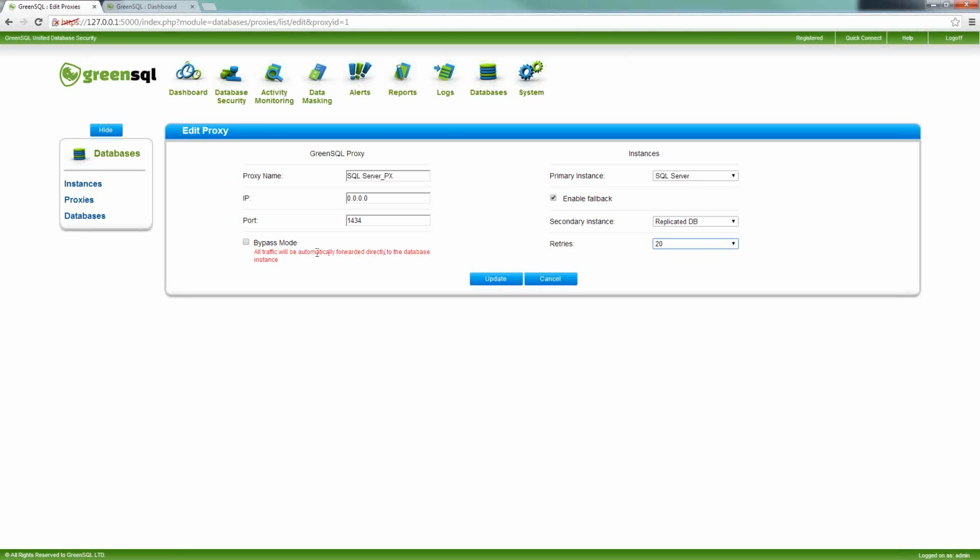Another thing you can do is we have a bypass mode. So in case you feel that there's a problem with the GreenSQL or something in your traffic, you can always put the GreenSQL in a bypass mode, and then we just act as a dummy proxy and transfer all the traffic, all the requests coming to our server. We just forward it as is to the database server without any rules or policy configured in the system.